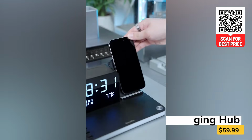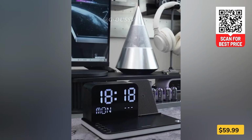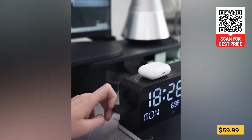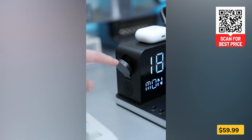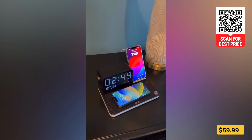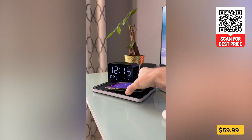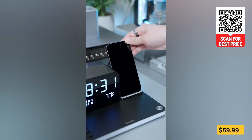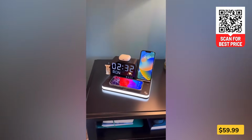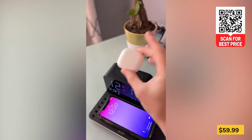Charging chaos ends right here. This all-in-one wireless charging station powers your phone, watch, earbuds, and more from a single sleek stand. You just drop your devices in place and watch them charge together, fast and clutter-free. A built-in clock syncs automatically with your phone and shows the time, day, and room temperature at a glance. Soft, ambient lighting adds a clean, modern vibe, making your desk or nightstand feel instantly more organized.